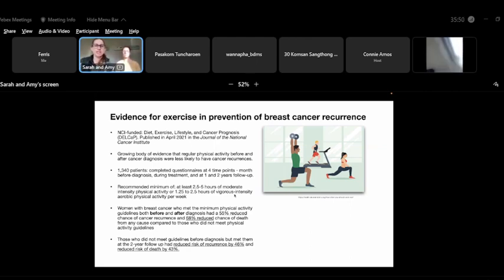And this is why, even when we see our patients, this is what we're educating them about. Those who did not meet the guidelines before diagnosis, but met them at the 2-year follow-up, so even after they were diagnosed and then started exercising, had a 40% reduced recurrence risk and a 43% reduced risk of death. So exercise is pretty crucial.